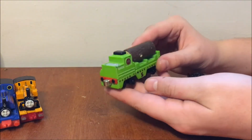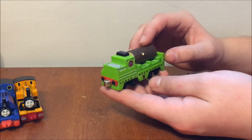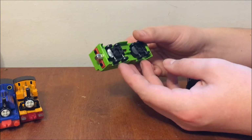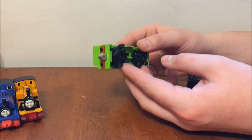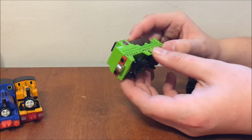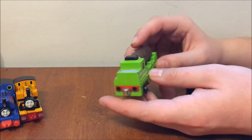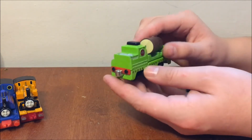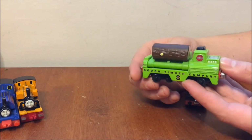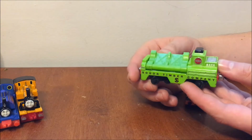Now, we have the Take-Along Sodor Log Loader. I know, such an obscure item that was never in the series. Some of those non-canon. Yeah. Am I the one that just really likes those non-canon take-along models and wooden railway models? Yeah. See, look, it has this thing. If you just tip it over, it'll fall out.